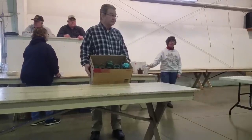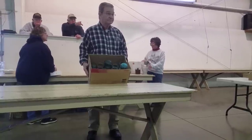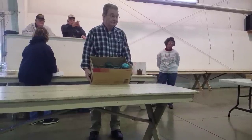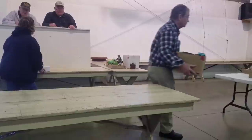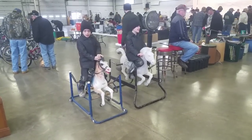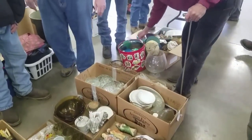Alright, we're on blue mason jars. We need more than that. $30 on the blue glass. All right, ride them, guys, ride them. These are our horses. There you go, ride them. At least they're having fun. Glassware, give me five dollar now to the call.